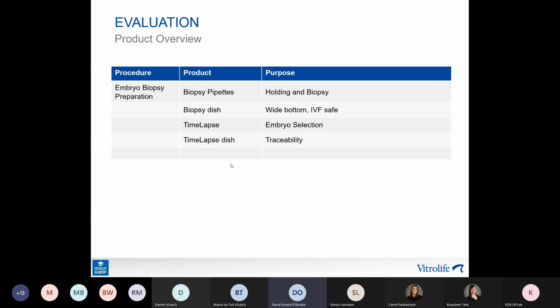Biopsy dishes need to be wide and they need to be IVF safe. You've put a significant amount of work into this point to get your embryos to a blastocyst stage, so it's important that we look after the embryos through the biopsy procedure. In addition, these dishes are connected to the bottom of the heated stage, allowing for a very efficient heat transfer from your inverted microscope heated stage through to your dish, minimizing the stress to these embryos.